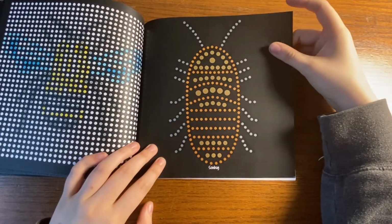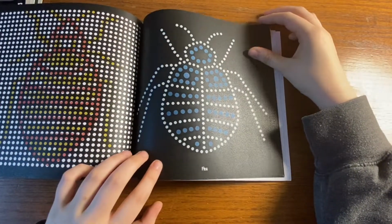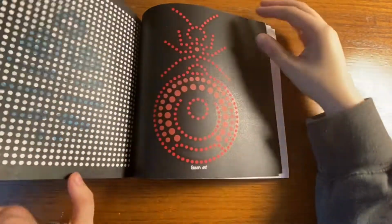I have no idea what a sow bug is. I thought it was kind of like a pill bug, but I don't know. I guess I don't know my bugs. Flea.